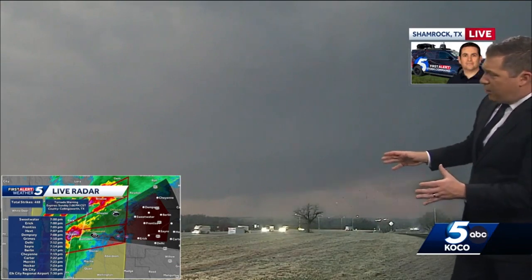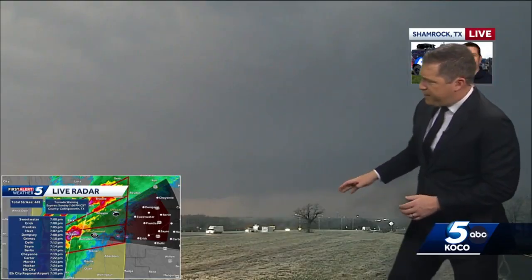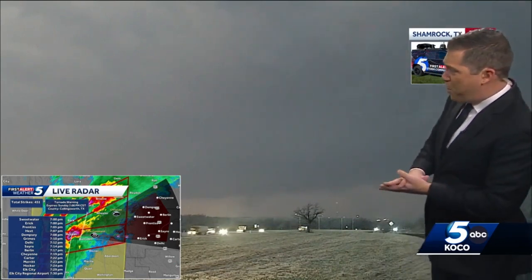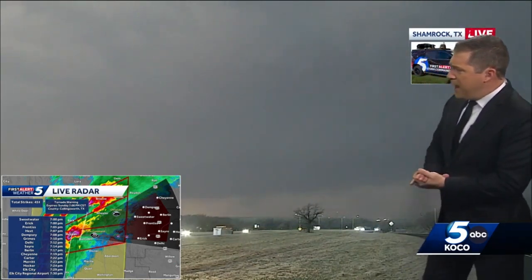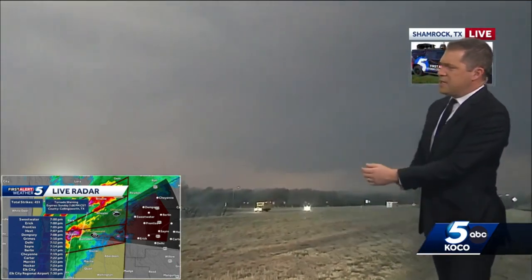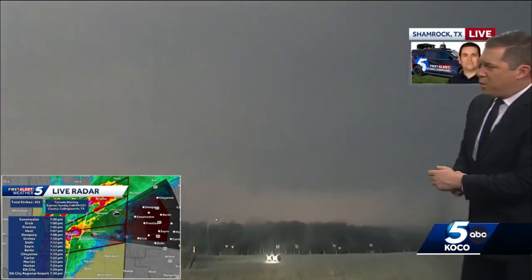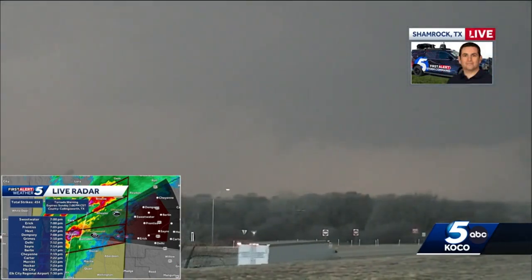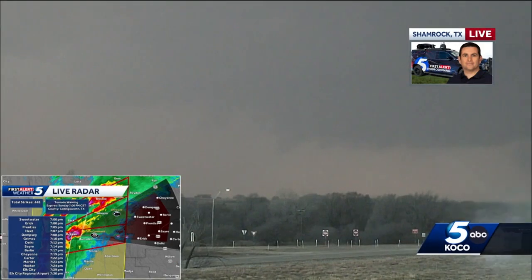Michael, we can see that all the way here in the TV studios. And yeah, that's definitely quite a lowering. It's probably going to be the lowest lowering that we have seen so far today with these storms. Michael, watching this storm quickly move to the east-northeast at about 55 miles per hour, definitely going to be quite a threat here.